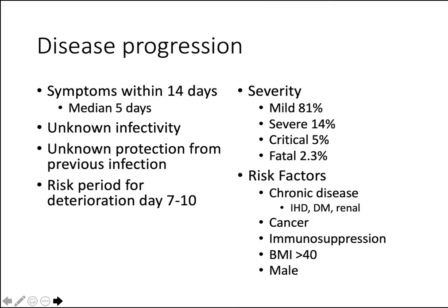And this is the main time when we see people coming into hospital, often with worsening hypoxia, ongoing fevers, and very raised inflammatory markers. It is estimated that about 80% have mild disease, about 14% have severe disease needing hospital admission, with 5% of these needing critical care. And the overall mortality rate is estimated at 2.3%. I think that's still an estimate at the moment.